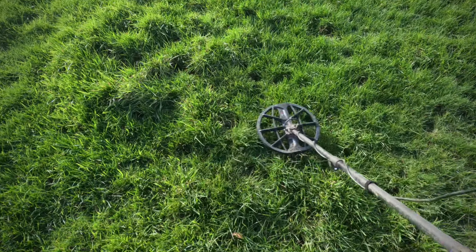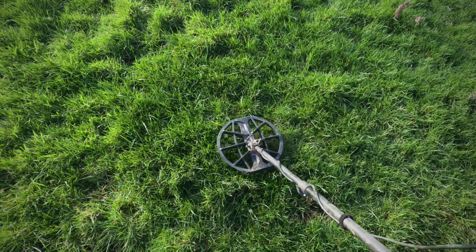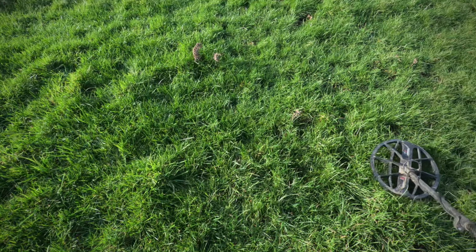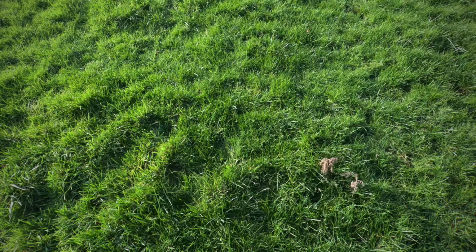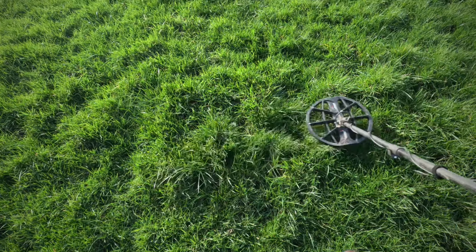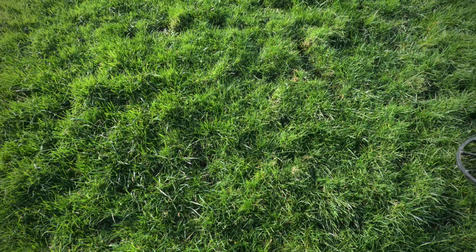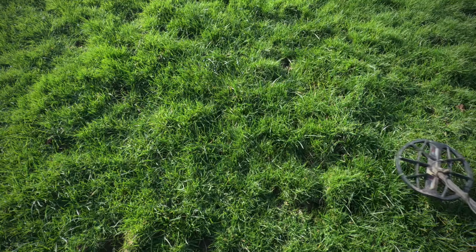I've got mine on 5 tones. They're all pretty straight. Got my sensitivity up to about 24 today, because I'm going across grass, and some of it's quite high, so I feel like I get an extra 2 inches I need above the ground, just to get the depth that I need.